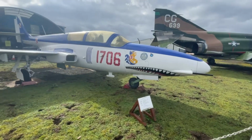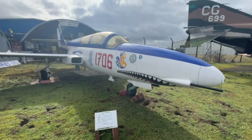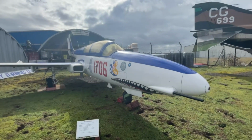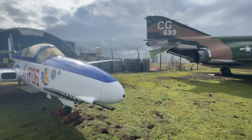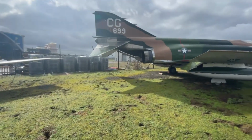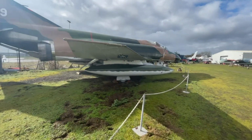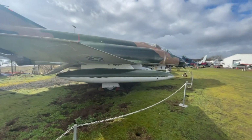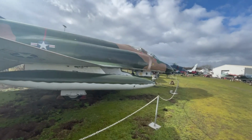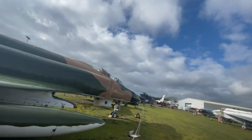This one's a TS11 from Poland, around 1960s. Maximum speed 447 miles an hour. So you just see through there to the airport, Coventry Airport, Baginton Airport as it's also known. I don't know if you can see that, but helicopter flying over the top of the airport.